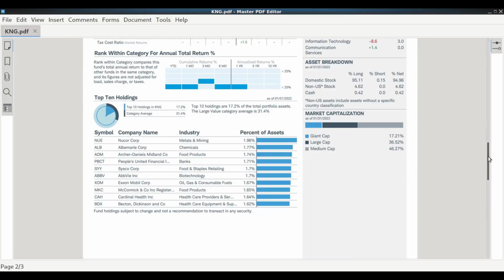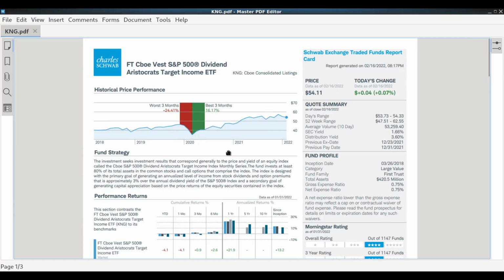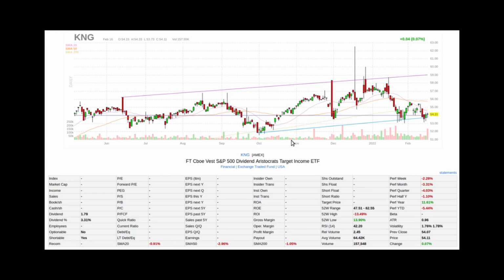Like I said, I'm not going to talk about the nuts and bolts of every one of these ETFs, right? This is a Dividend Aristocrat ETF, which we'll talk about later on as well. But here is KNG right here. This is off of FinViz, so it looks very similar to DIVO, where it's falling in kind of an up channel, but it's not moving drastically, right? And it's down 5.44%, and they're showing the yield at 3.3%, so that could be off a little bit. The report card from Schwab showed it at 3.6%, and that sounds better to me, to be quite frank with you.